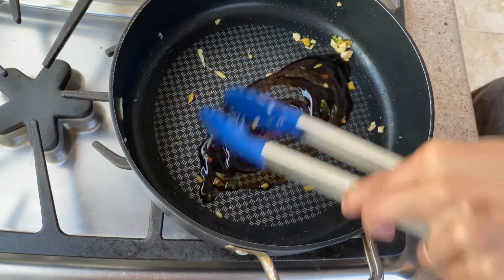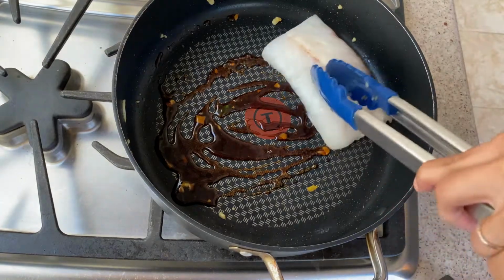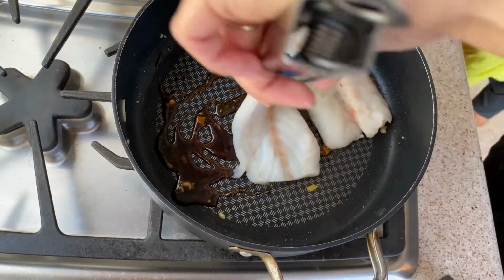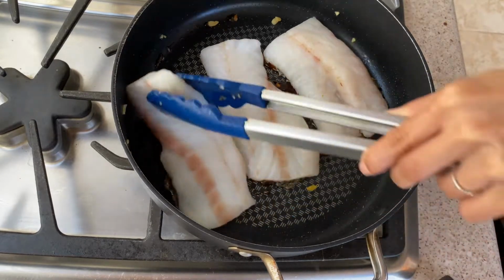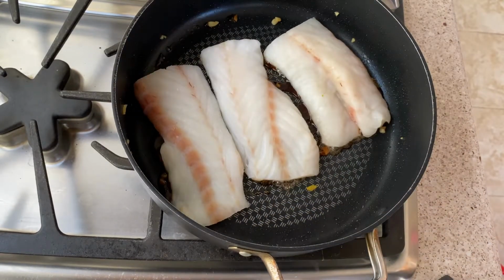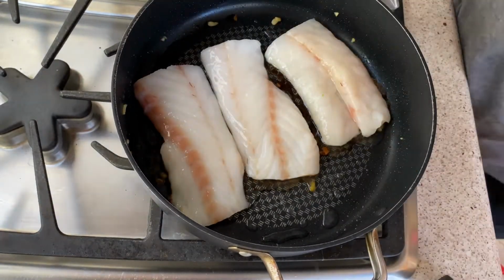Now into my pot, I'm throwing in about 1/8 cup of oyster sauce and also a splash of soy sauce. I'm going to heat that up in the pan for a few seconds before adding my fish right on top. Then I'm throwing in a splash of water and closing the lid so that the fish can steam.